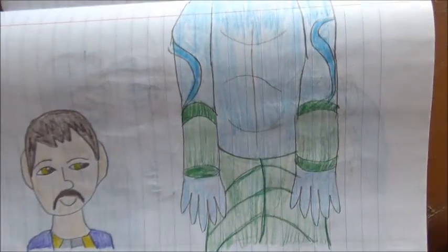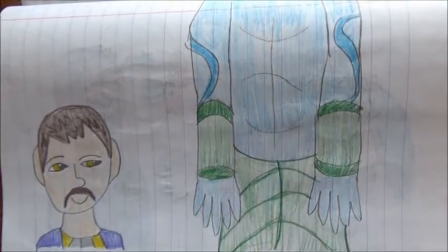Here is Thor and Laufey for some reason, and Laufey's too big to fit on the page, so I just drew part of him. Thor thinks this is funny. Almost done with the pictures. There's just a few more.